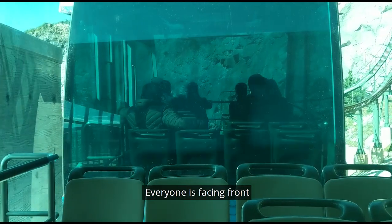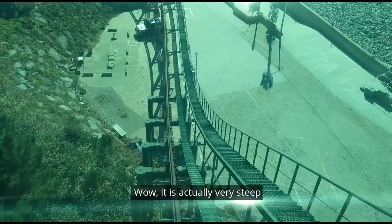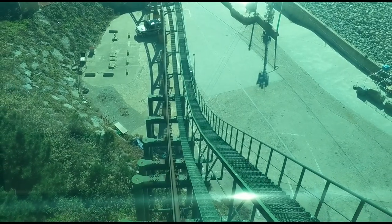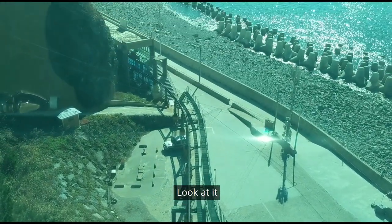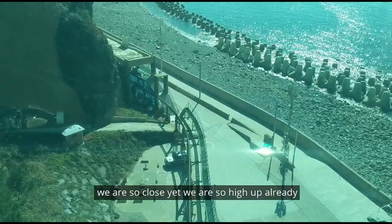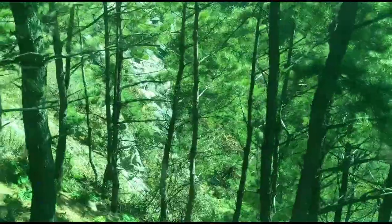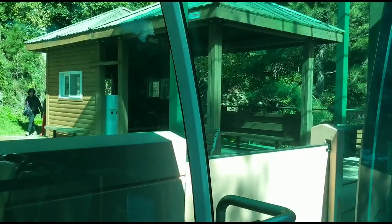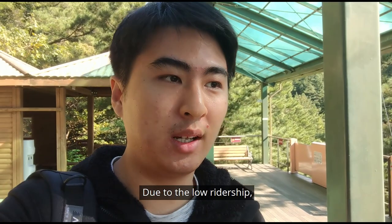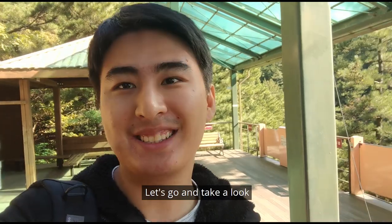So everyone is facing front and I'm the only one facing back. Wow, it's actually very steep. 60, 70 degrees. Look at it. We are so close yet we are so high up already. Due to the low ridership, it comes back up in 1 hour. So we have 1 hour to explore the peak. Let's go and take a look.